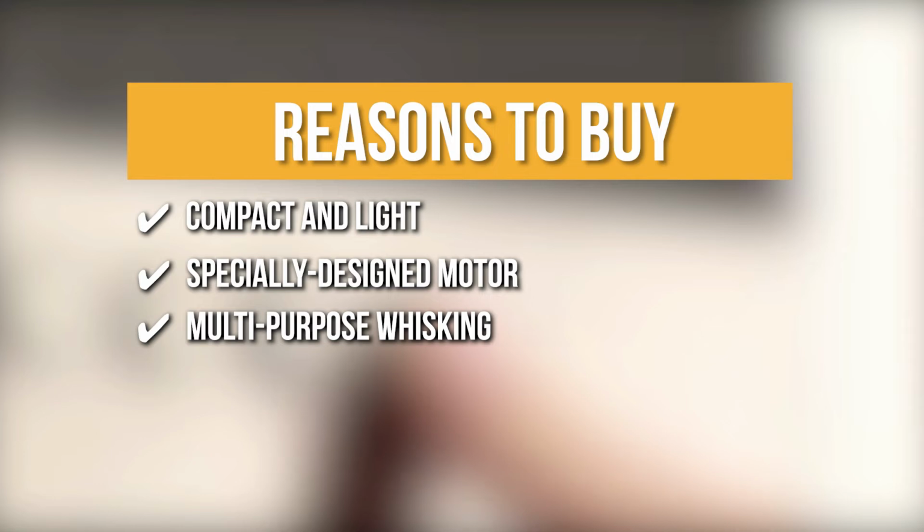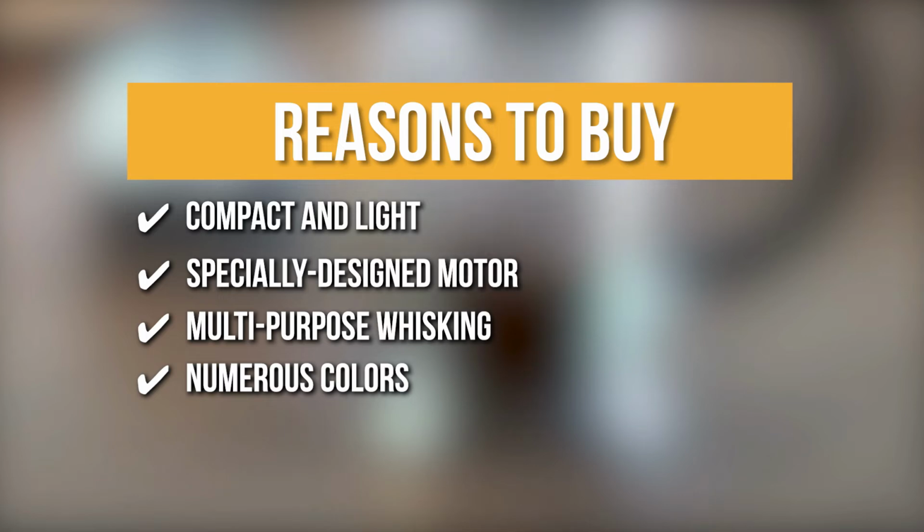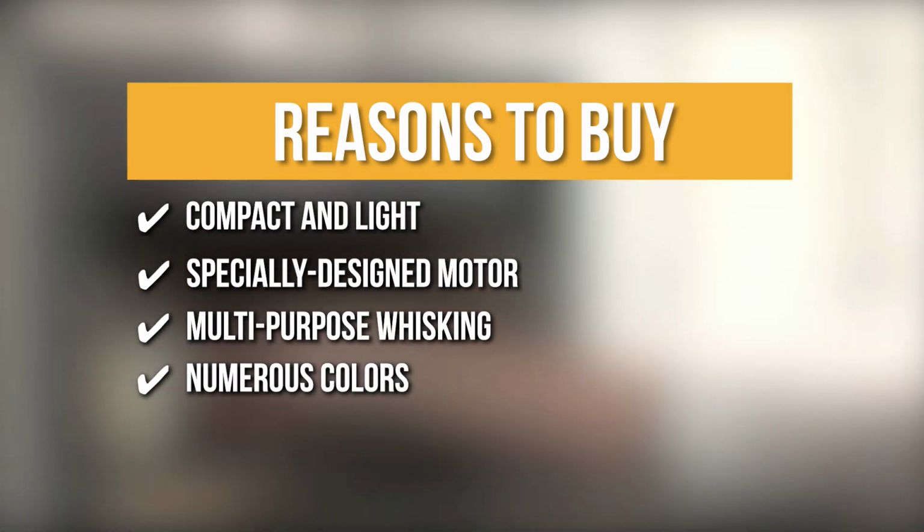gravy, egg whites, vinaigrette, and hollandaise dressings, as well as tempting desserts such as zabaglione and custards. Numerous colors. Available in a wide range of stylish and attractive colors, you can pick this in the color that will suit your kitchen design best.